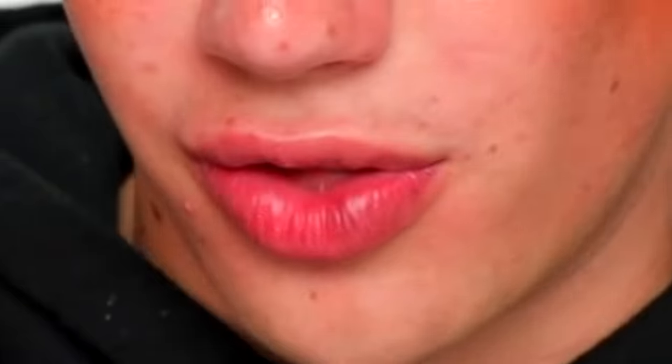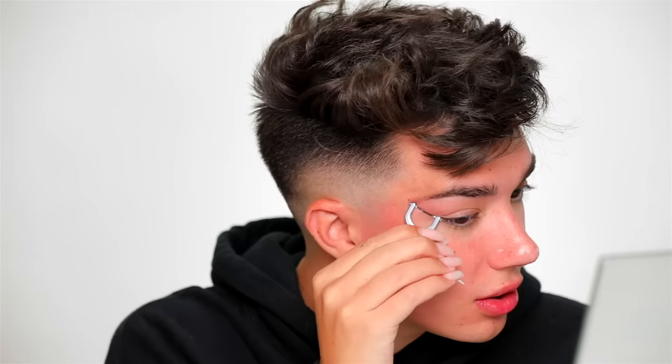Oh no. Oh, no. Let me try like a liquid liner. Let me grab the different thingy, cause that one's, okay, hold on. Why is it not, hello? It's literally like nothing.